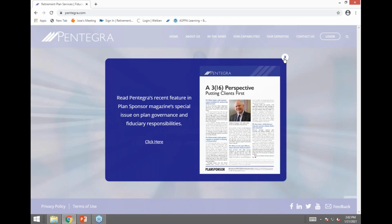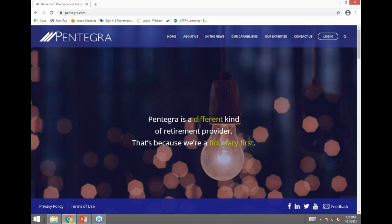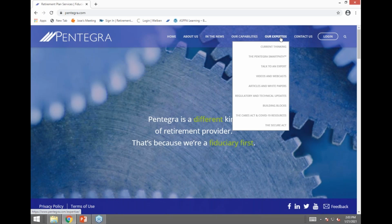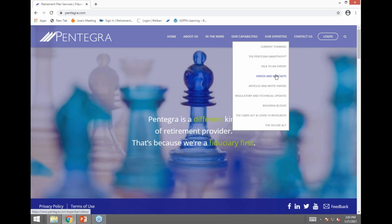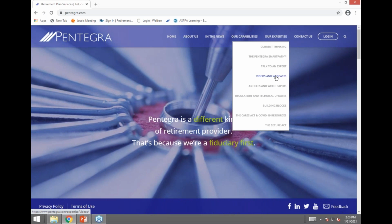But after you've read it, hop onto the site, and there's lots of great information on the website itself about who Pentegra is and some of our capabilities. All of the tabs have lots of good information in terms of us in the news. Our expertise has lots of great information in terms of areas that we excel in, like regulatory information and retirement education as well. One of the areas that I always love to reference are the building blocks along with the video and webcast section. There's lots of good pre-recorded content on here that you can definitely take advantage of, both for yourself and your plan participants as well.